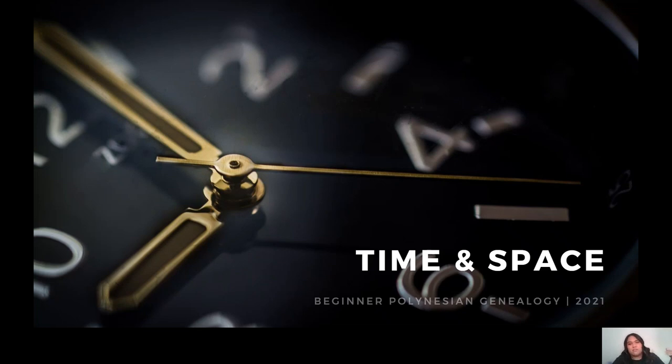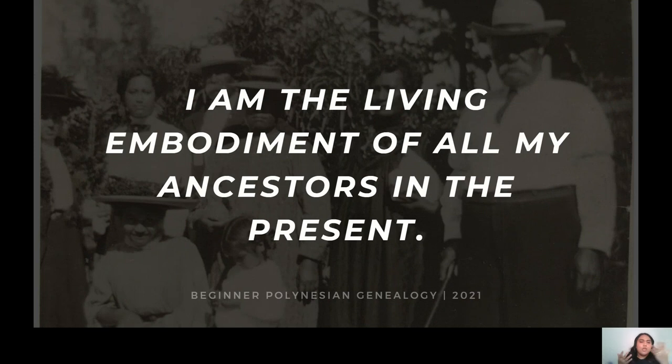And going back a little bit to the concept of time. So if our past is in front of us and the future is behind us, what about the present? Well, you and I, we are all the living embodiment of our ancestors in the present form. So whatever I do, my ancestors do. Whatever my ancestors do, I do.